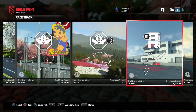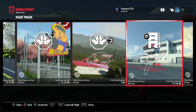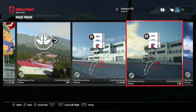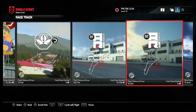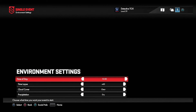Asagiri Hills, or AHR. I know it's hard to see, but I have checked up on this map, these tracks, and that's what it's called, Asagiri Hills, or the Asagiri Hills Raceway, I'd say. Environment settings overrule this.